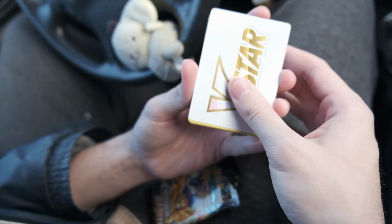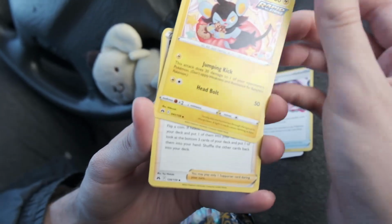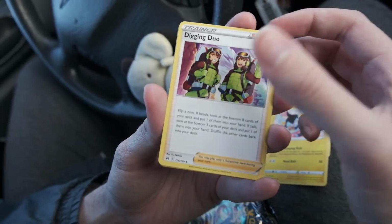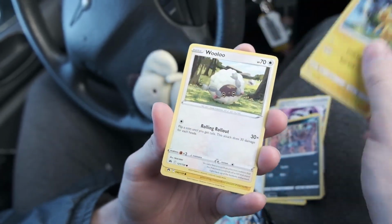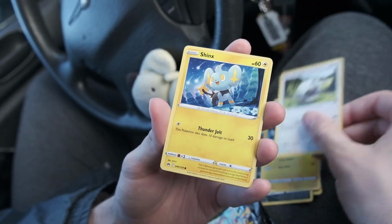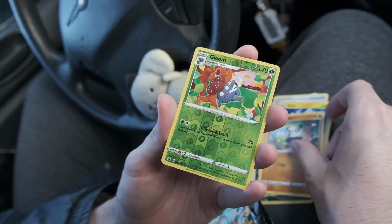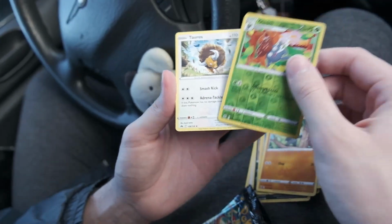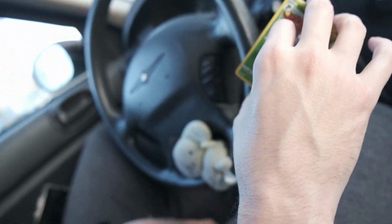So let's see how close to a binder we can get. Probably gonna buy a binder for this specifically soon. We got the Digging Duo, we got Skrell, Pelioptile. I haven't been reading off the cards, so I don't know. Kind of just running my mouth instead. So far nothing, so it's very possible that we strike out from here on out.